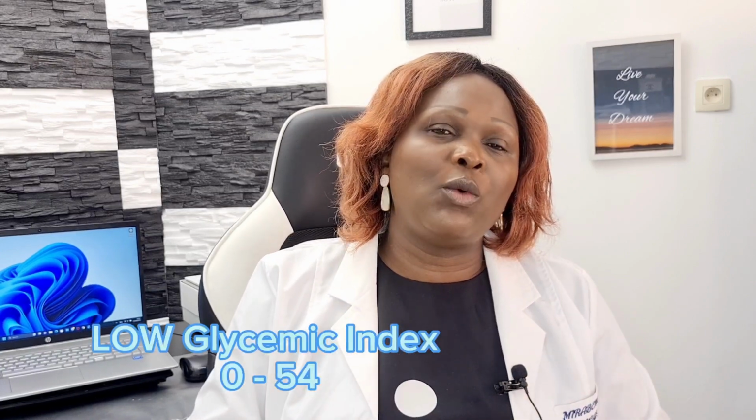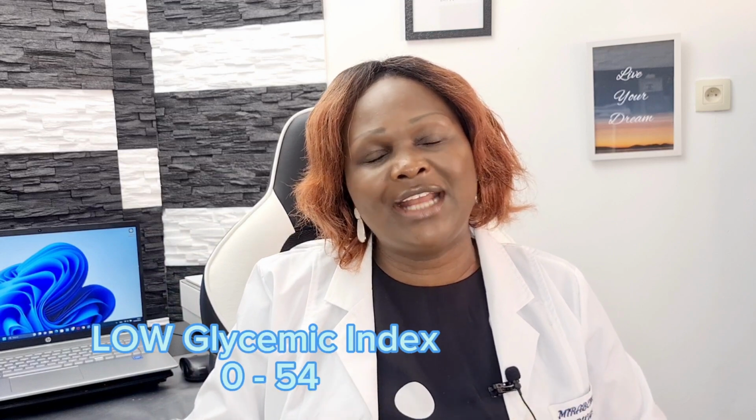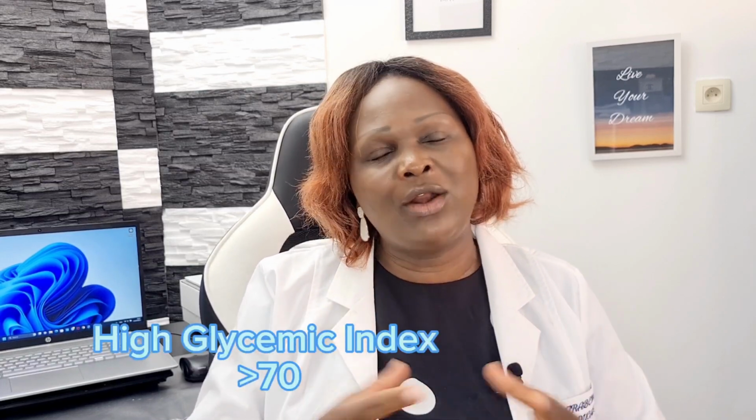How the glycemic index be categorized? The glycemic index be categorized now for 3 ways. We get low glycemic index, we get medium glycemic index, and also we get high glycemic index. Any chop where it dey between 0 and 54, they consider say that chop it get a low glycemic index. When you chop where it dey between 55 and 69, they consider say medium glycemic index. And then when you chop where it dey between 70 to 100, they consider say that chop it get high glycemic index.